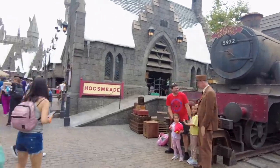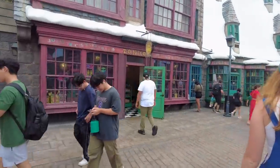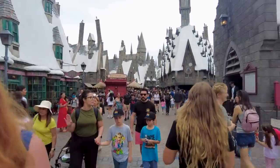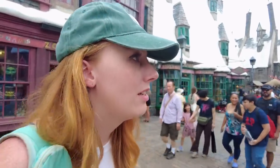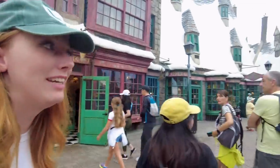Alrighty, friends, so we've made our way over to the Wizarding World of Harry Potter, and it's pretty different than in Orlando, mainly because this is about it. Everything you're seeing, this is the whole Wizarding World, and that's it. Whereas in Orlando, there are two. It looks exactly the same, and yet this is somehow all of it. It's only Hogsmeade, no Diagon Alley over here. And a really big piece missing, too, from Hogsmeade.